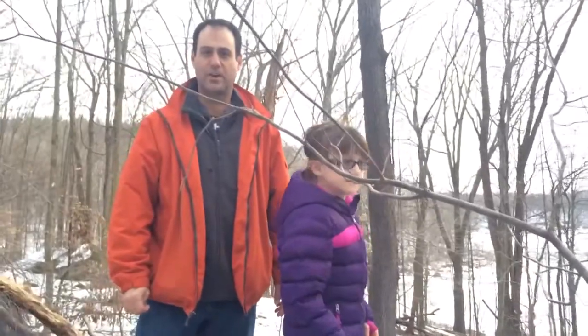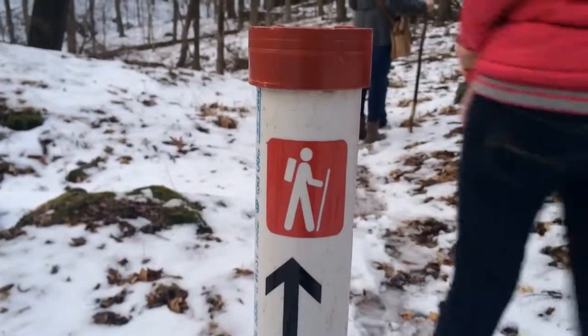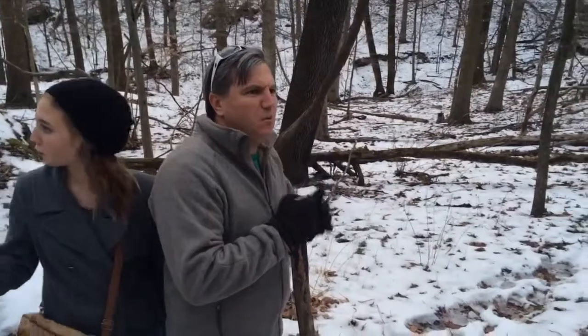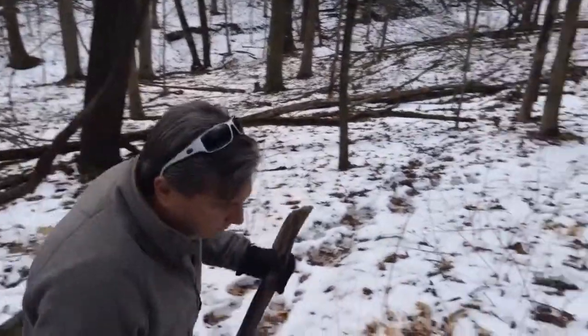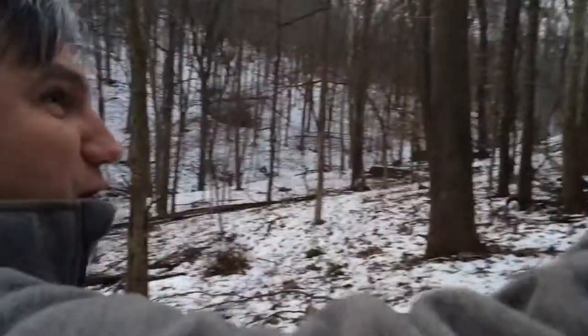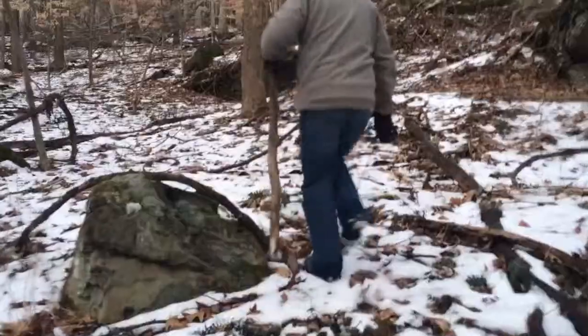Now, we're close on his trail. Should be any moment now we'll see him. Let's get moving. I think I want to go over there. Yeah, I'm going to do a solo investigation up in the thick woods. Just me and my camera.